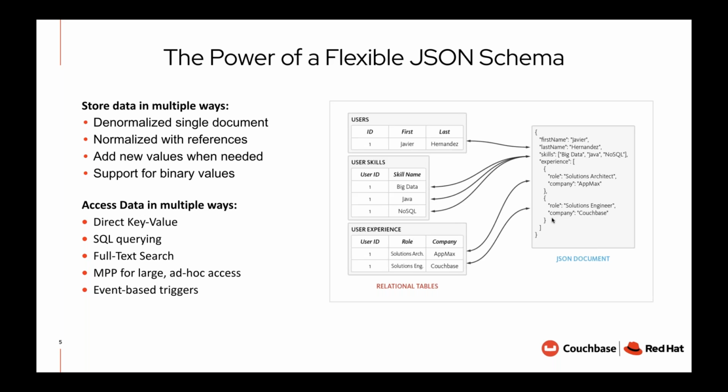So let's talk a little bit about JSON. At the end of the day, Couchbase is a document database. A JSON schema allows you to better model real world objects, and JSON is basically the standard interchange format for web, mobile, and IoT applications. And so now you can have native JSON support end to end with your solution. We offer a flexible schema to support the variety of changing data generated by modern applications, and also support rapidly evolving schemas.